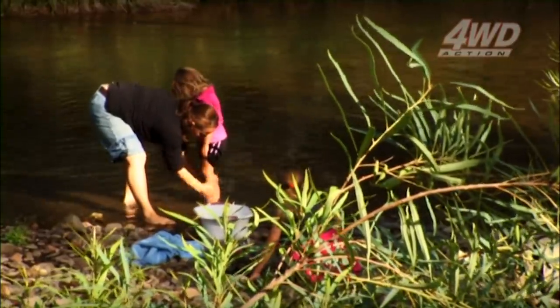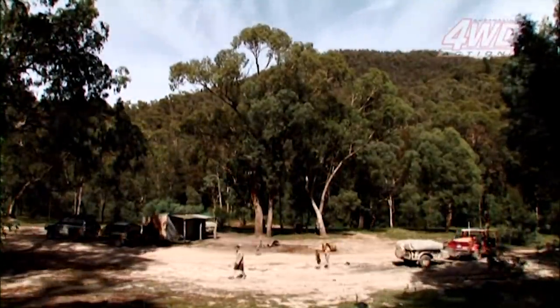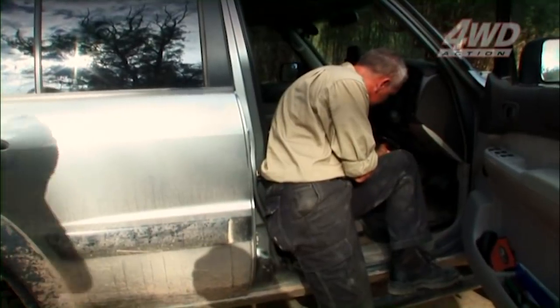Next morning, the girls are up and raring to go, and we're all ready for a great day's driving. But before we hit the track, I have to find out how Colin was able to handle the previous day's hill descents with such ease. Not to take anything away from his driving skill, mind.